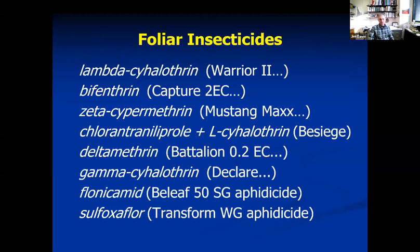If you do have to spray for some of these things, there's a wide variety of insecticides that are labeled. I've not looked at the labels real recently to know if everything here is current, but commonly growers in our area are spraying the lambda-cyhalothrin, which is like Warrior 2 or Grizzly. There's a number of products available, or bifenthrin, which is Capture, or again, some generic products.